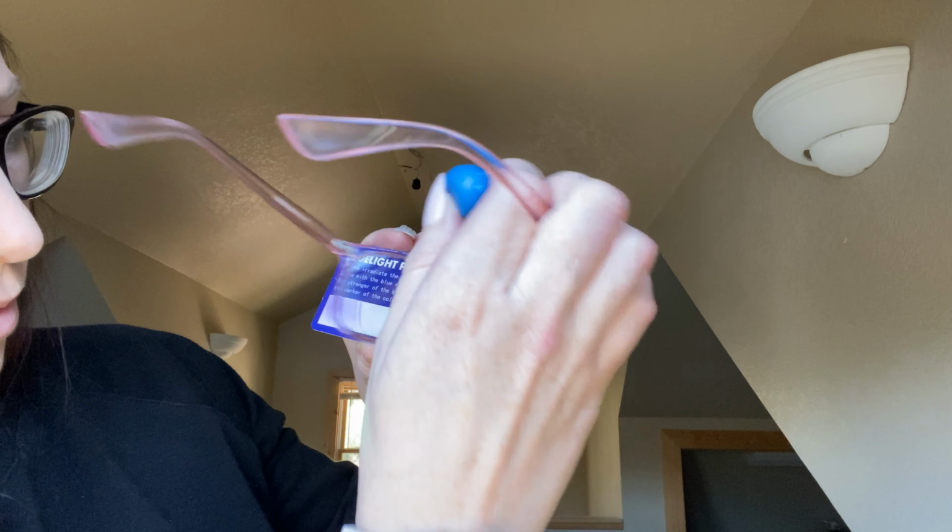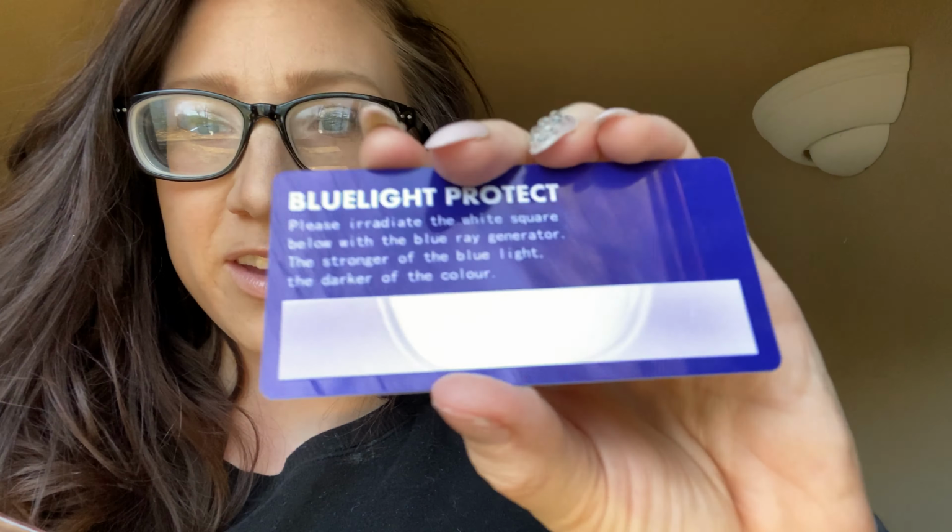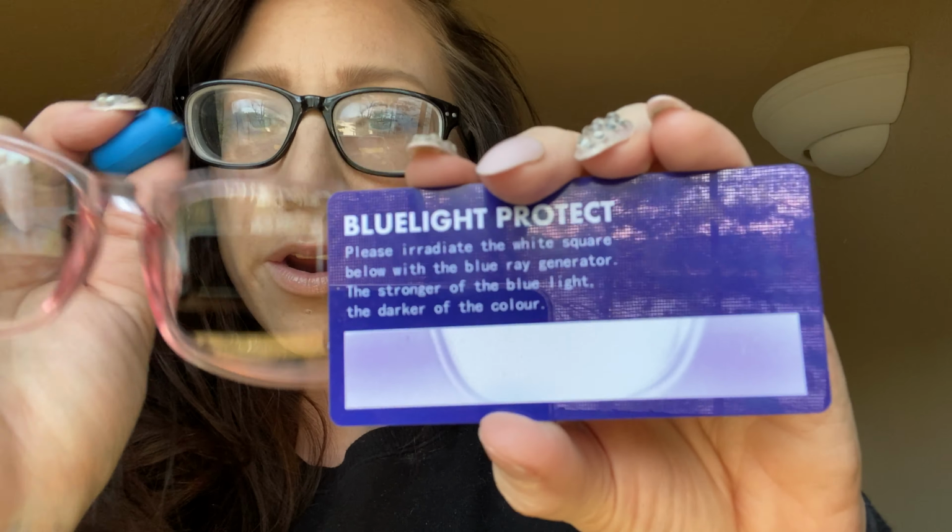Okay. And look at that. So this blocks 100% of the blue light. These are just my Amazon cheapies.